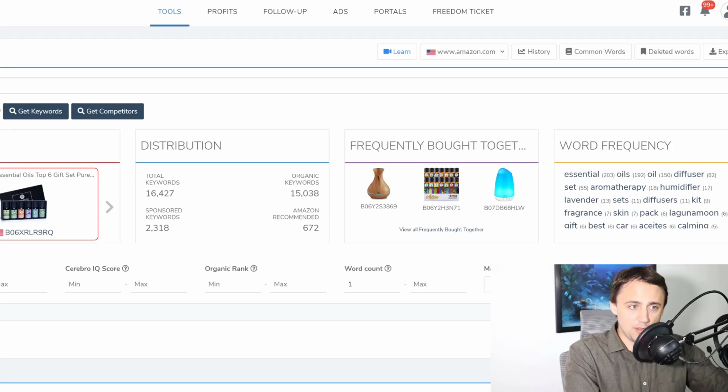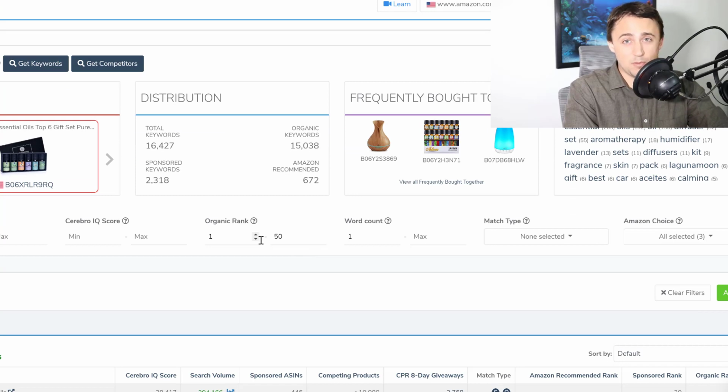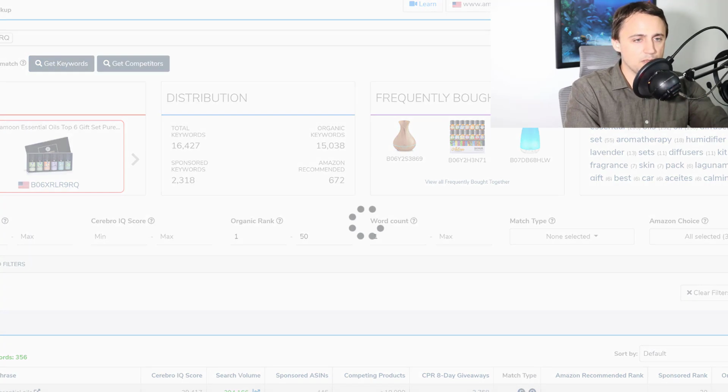After you're done with the Amazon's Choice analysis, what you also want to do is remove that option, and we're actually going to find the keywords that they are ranking well for. If a product is ranking well for a keyword, that probably means that they're getting sales for that keyword. So it's a good place to target for PPC ads. You want to target keywords that are likely to produce results first, right? So between organic rank 1 to 50, let's find every keyword that they are ranked in the top 50 positions for. It doesn't really matter search volume because you can target as many PPC keywords as you want. So we don't need to do a search volume filter. Let's hit apply.